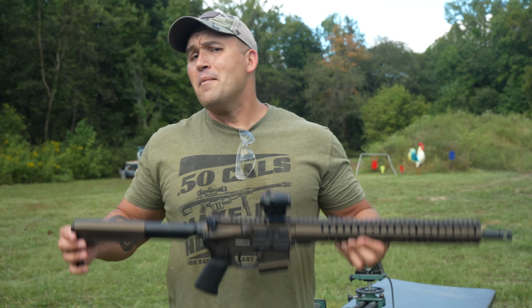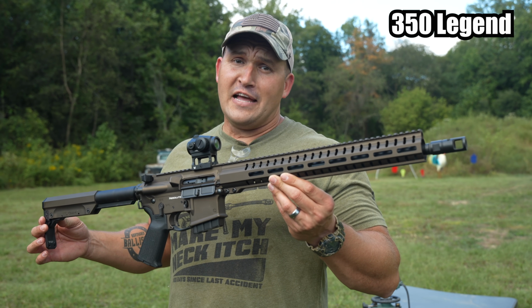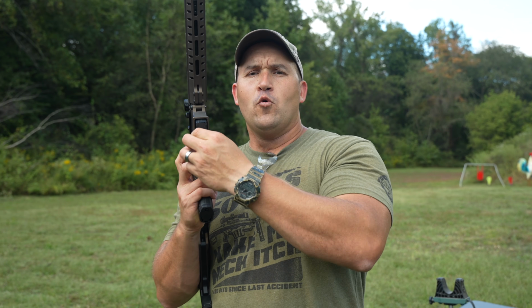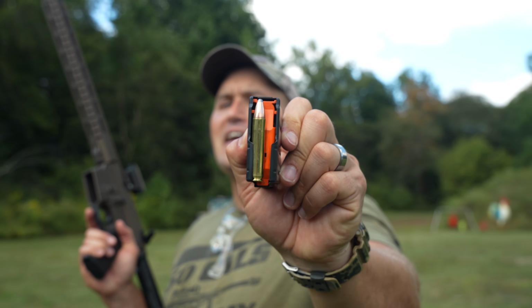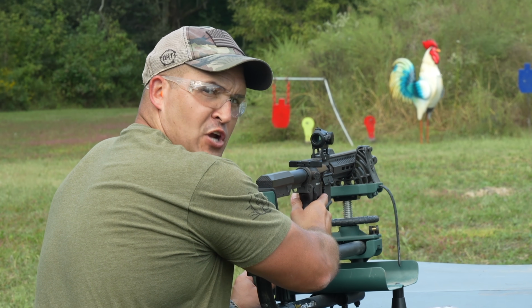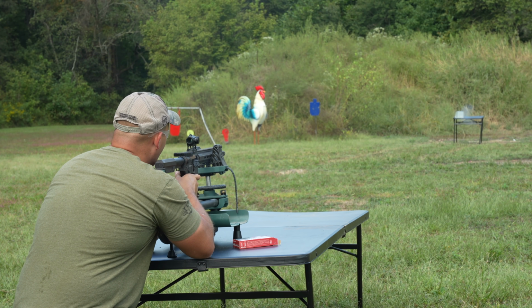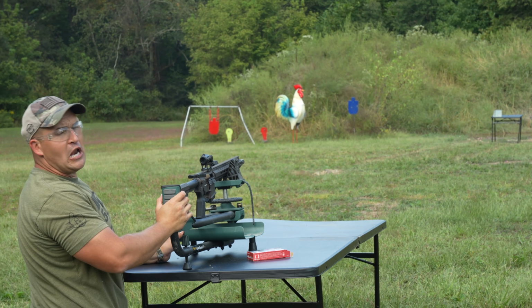Moving right along, up next we have 350 Legend. This is a CMMG Resolute, and I'm loaded up with some Hornady American Whitetail 170 grain interlock. Hopefully this shot is legendary. I hit a little bit low.